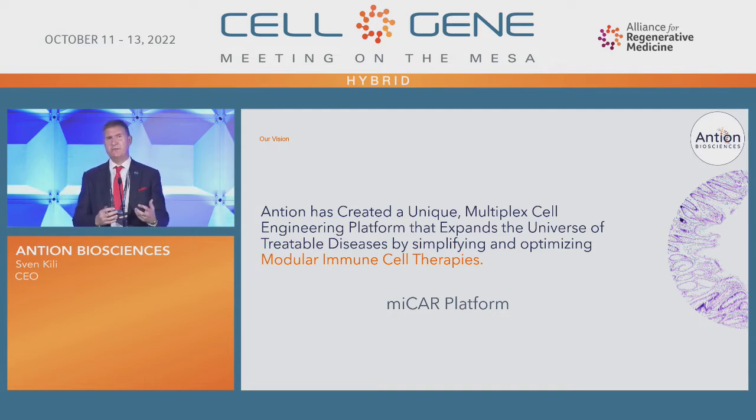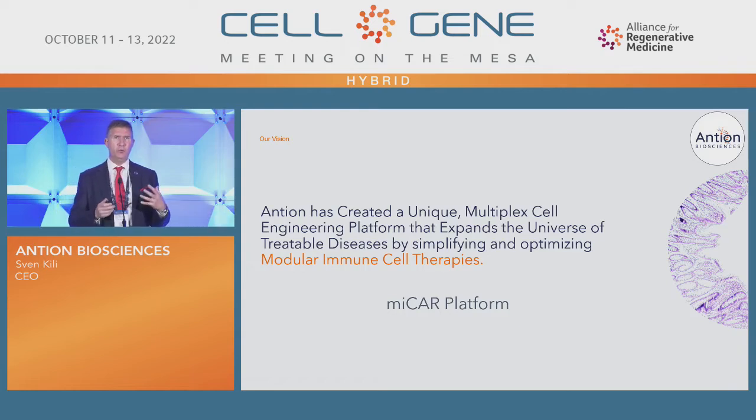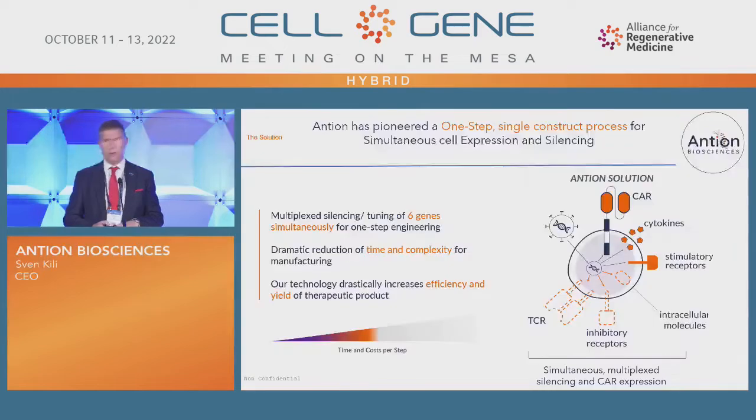So what this does is give us modularity, but it also gives us an incredible speed at being able to adapt and change and design new constructs. We can go from iteration of a construct to ordering it for the lab in a matter of 2 to 3 days, as compared to many other approaches. And so this translates to the MyCAR platform being very modular and very easy to replace different components. So what does it allow us to do?